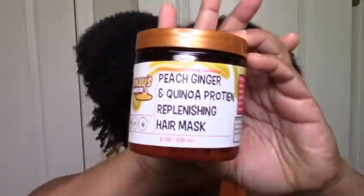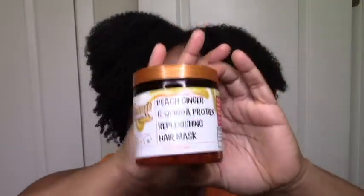And then I use this peach ginger and quinoa replenishing hair mask. Even though it says replenishing, it's not a super strong protein treatment. To me, it's more moisturizing. If you don't like too much protein, don't be scared. I did use most of it after shampooing. And I want to say with most Honey's Handmade deep conditioners, I can't really say a little goes a long way, which is partly because of how natural and light her products are, which I like because I surely like light on my ultra low porosity hair.